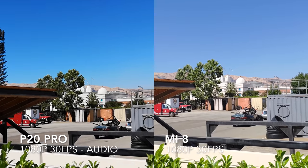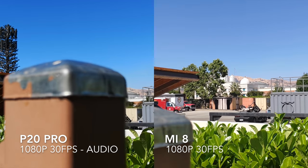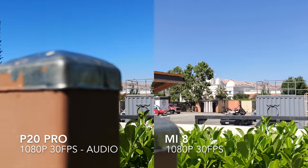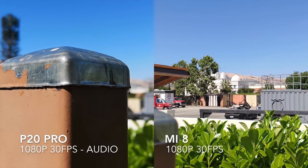We can test autofocus here on the P20 Pro first. Still trying to focus. And there we go. And we'll focus away. Refocus is pretty quick, and getting this focus, there you go, is a little slow. So P20 Pro autofocus isn't quite as fast, I'm noticing.